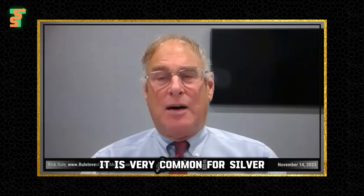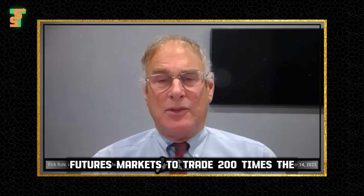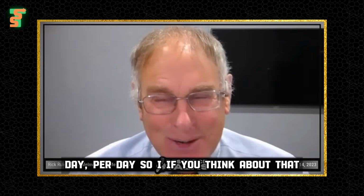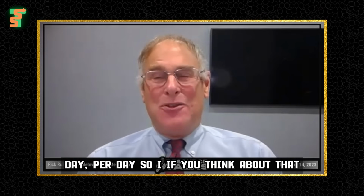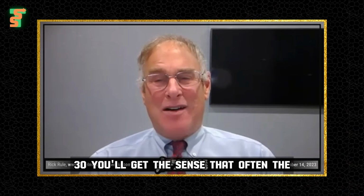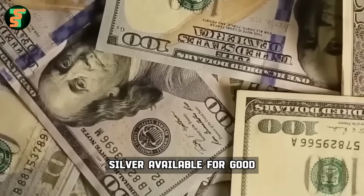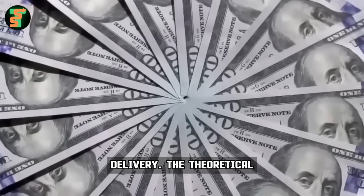It is very common for silver futures markets to trade 200 times the amount of silver available for good delivery per day. Per day. So if you think about that over the course of the month, 200 times 30, you'll get the sense that often the outstanding value of futures contracts in the silver market on a monthly basis is 6,000 times the amount of silver available for good delivery.